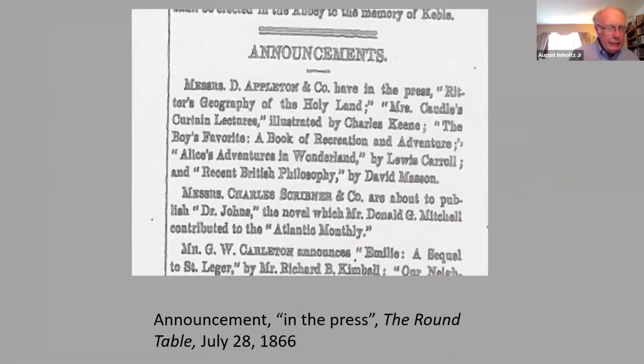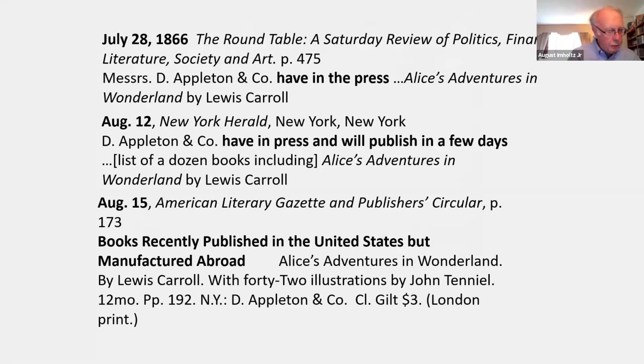On July 28, 1866, in the Round Table, we find the first announcement of the Appleton Alice. Messrs. The Appleton Company have in press this series of books, including Alice's Adventures in Wonderland by Lewis Carroll. The phrase "in the press" will recur over and over again in the next several months.